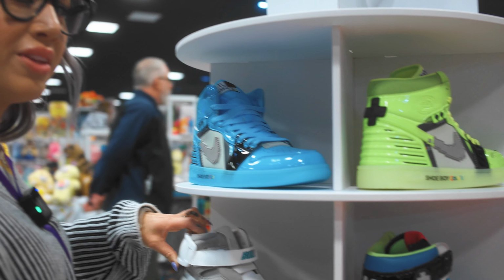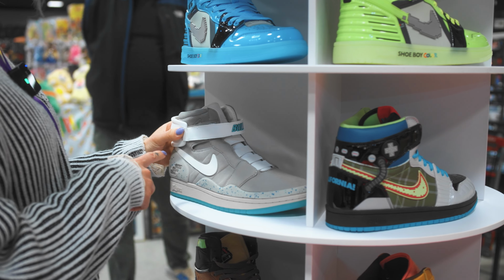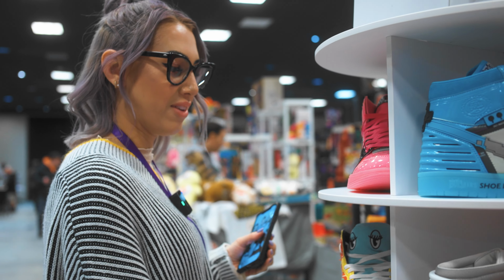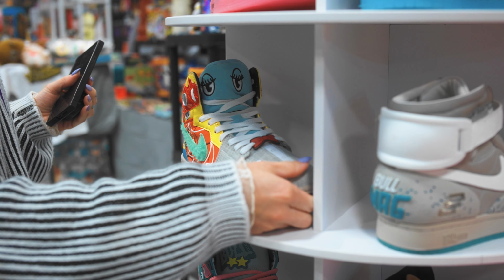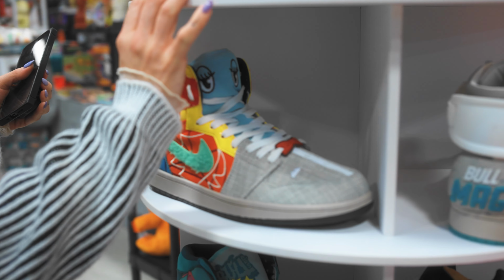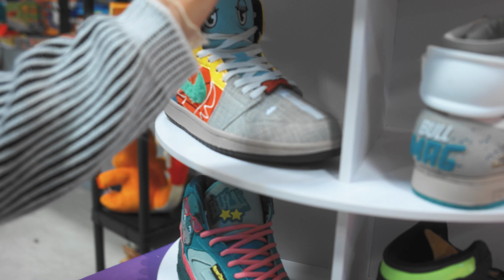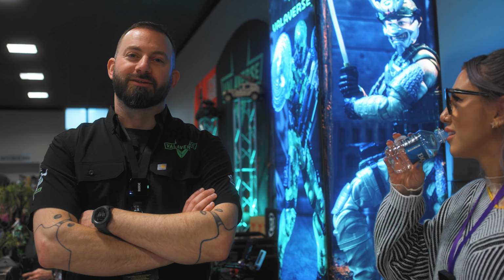Is it just the one that lights up there? I mean, it has the option. I think it just needs to be charged. These kind of have a slipper look to them. Well, it's supposed to look like a Pee-wee sofa or chair. Oh. Yeah, I'm not a fan of Pee-wee. Let's go buy some.